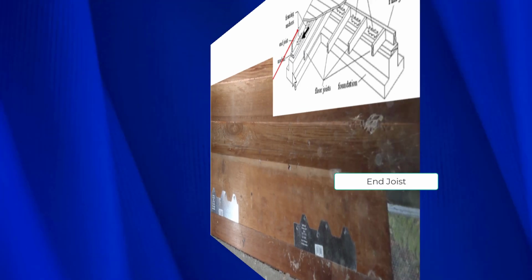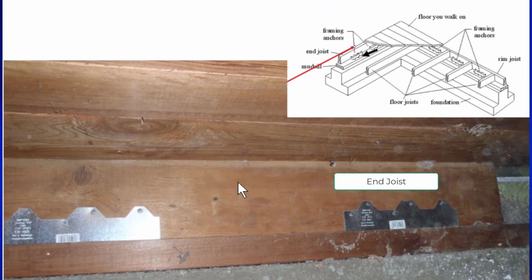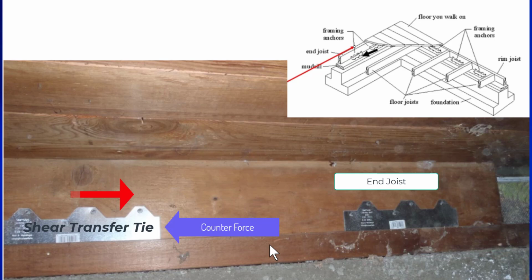So what we do is we take this end joist right here and we attach it to the mud sill with the shear transfer ties. These shear transfer ties are also called framing anchors. So this is a framing anchor or shear transfer tie. This is a framing anchor or shear transfer tie. And when the earthquake force tries to push the end joist off the mud sill, we keep the two attached with these shear transfer ties.